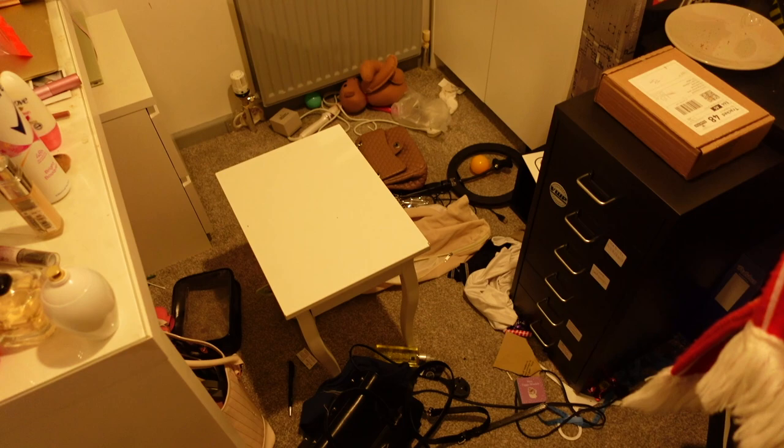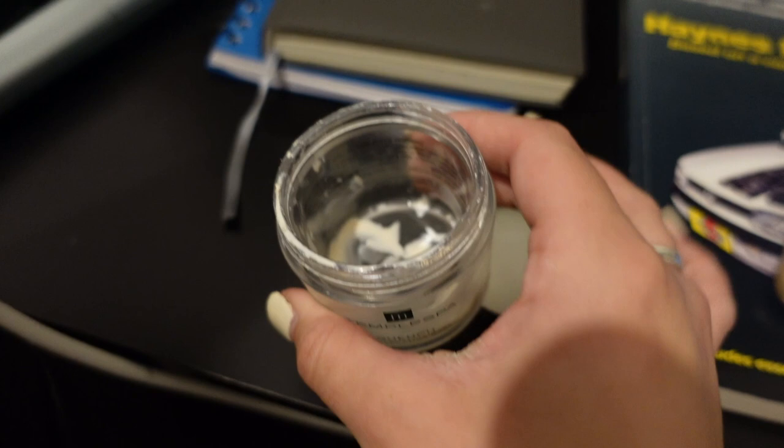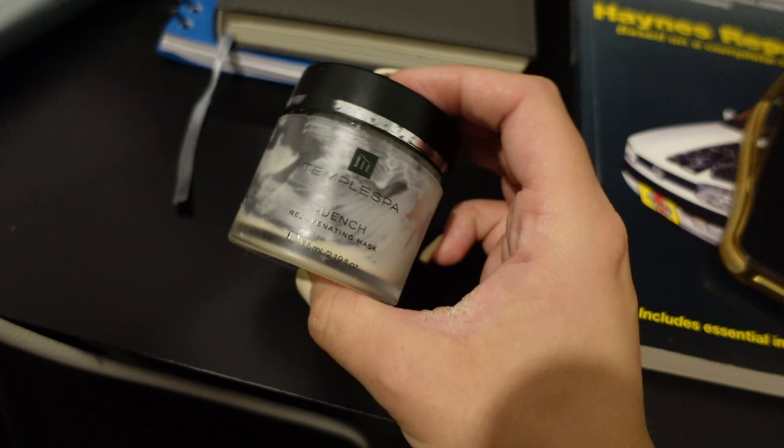So here's a quick before. This is what I mean when I keep stuff for the sake of it. There's literally been an empty mask sat in the back of the drawer. Why? Why don't I just throw it away? Why do I have to keep hold of stuff that I can't use anymore?